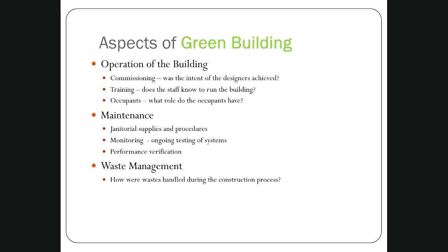Again, a part of green building will be performance verification. I think one of the rating systems we talked about last week, you achieve your rating by demonstrating that the building has actually achieved its stated performance goals. And the last piece is waste management. How did we handle waste during the construction process? How are wastes handled as part of the operation and maintenance of the building? We'll see how these aspects of green building will fit into the LEED rating system.